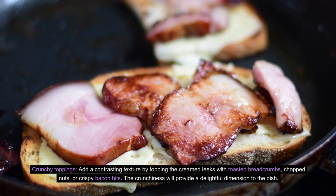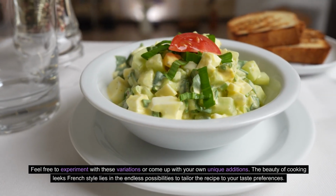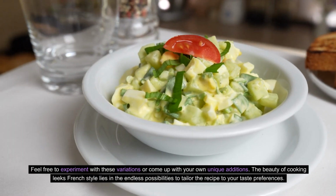3. Crunchy toppings. Add a contrasting texture by topping the creamed leeks with toasted breadcrumbs, chopped nuts, or crispy bacon bits. The crunchiness will provide a delightful dimension to the dish. Feel free to experiment with these variations or come up with your own unique additions. The beauty of cooking leeks French style lies in the endless possibilities to tailor the recipe to your taste preferences.